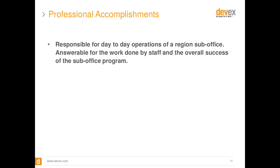So this is an example of what somebody might put in their CV: responsible for the day-to-day operations of a region or sub-office, answerable for the work done by staff and the overall success of a sub-office program. It tells what you were supposed to be doing, but it doesn't give the reader any information about how well you did your work.